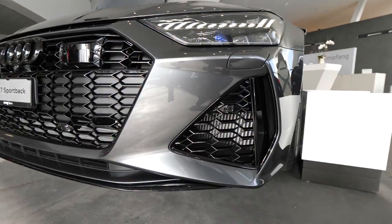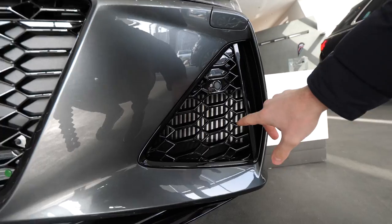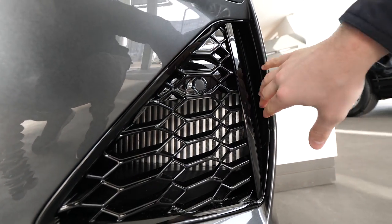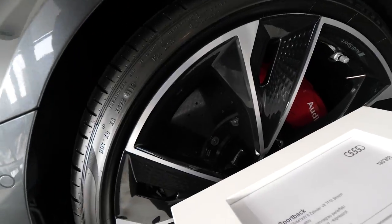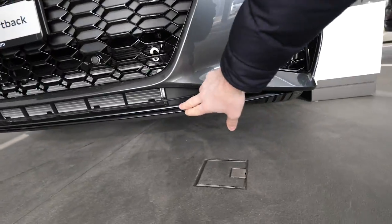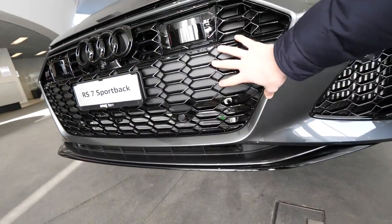Also, 6 parking sensors in the front. You can see here the shape of the bumper, sporty, it's phenomenal. There is the air intake, a radiator inside there that filters the air that will go to the brake discs. I will show you also on the other side the brake disc in a moment. But the front bumper of the car is so beautiful, really beautiful.